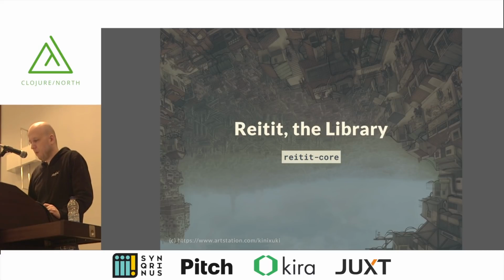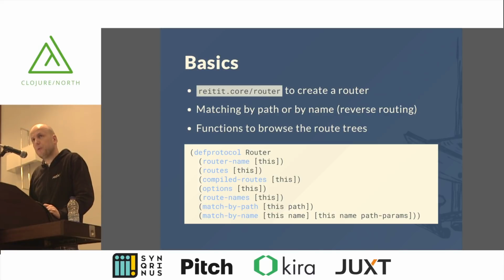But first, the library part. So Reitit is like a monorepo with lots of modules, and in the core there's this Reitit core, which is the engine of all. I will go through the features really quickly, but in the basics, the top-level API, there's only one function, which is called router, and you create a router with that. And what you get back is this router protocol. And this is what you can do with that. You can match by path, name, and then you can ask what is the routing table. So that is important. So it's not a black box or some function which does something, but everything the router knows, we want to inspect that.